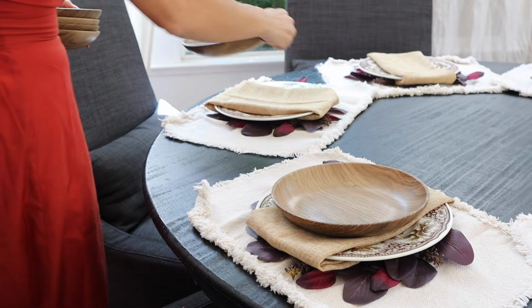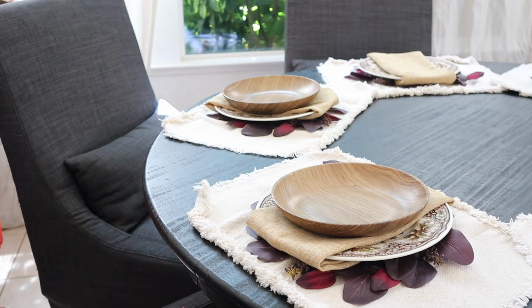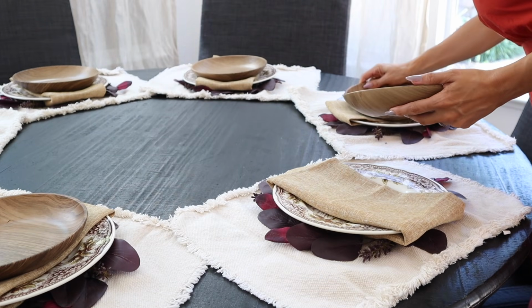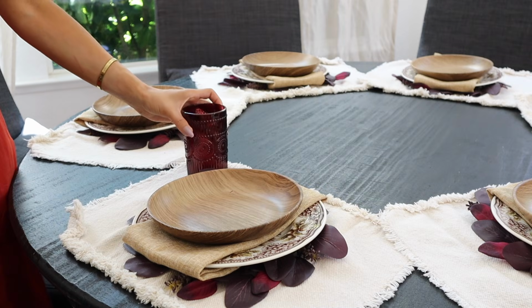Because the other thing we're going to do, I was going to put some floral arrangements here, but then I realized I had made a homemade wreath a couple years ago. You guys probably remember it's the purple one with the apples on it. And I thought that would look really beautiful with this tablescape, especially with the glasses I'm going to be using.